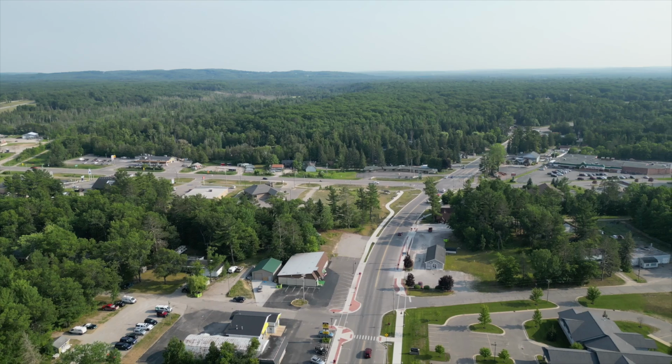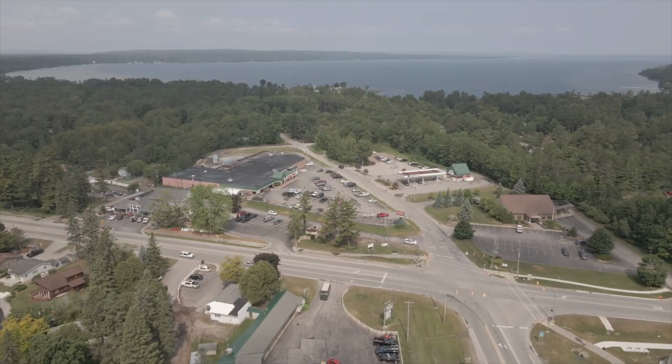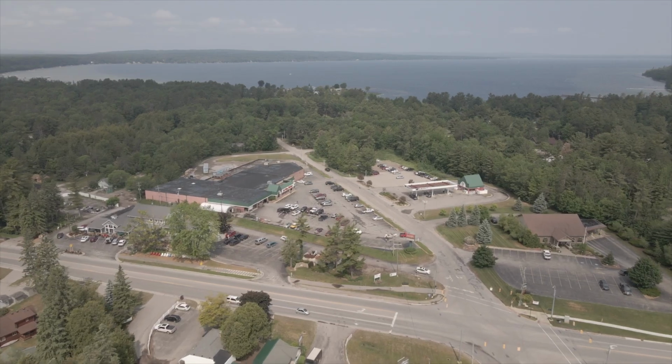In fact, as someone who grew up in Indian River, it was always mostly a second hometown. But as the world has changed and more people are able to retire or work from home, Indian River has really become an area that people are relocating to live full time.